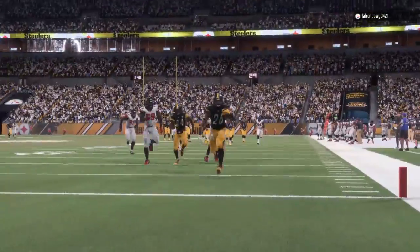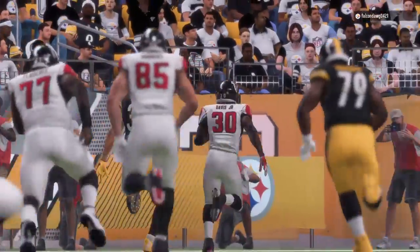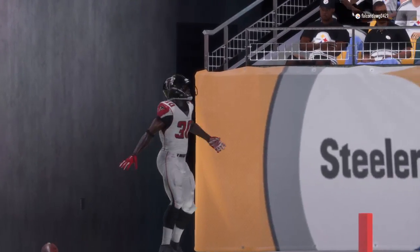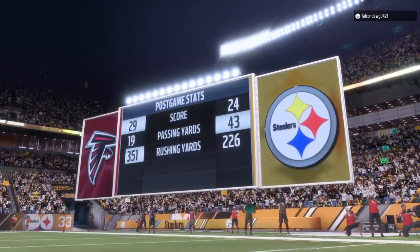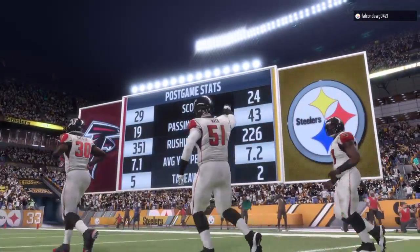So for the Falcons, the win gets them a step closer to 500 at 5-6. And they will head home next week to take on the Washington Redskins. Meanwhile, for Pittsburgh, their woes continue as the record falls now to 1-10. And they'll be on the road next week for a matchup with the Carolina Panthers.